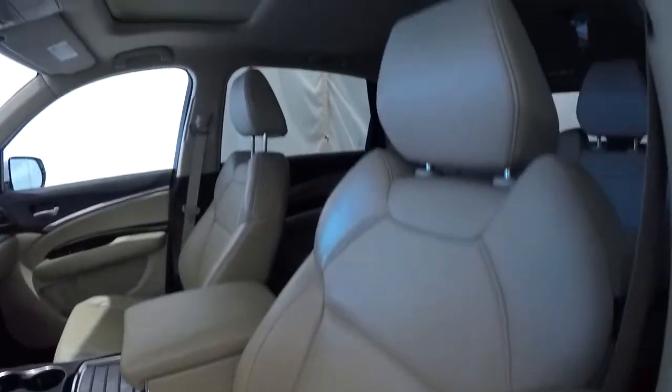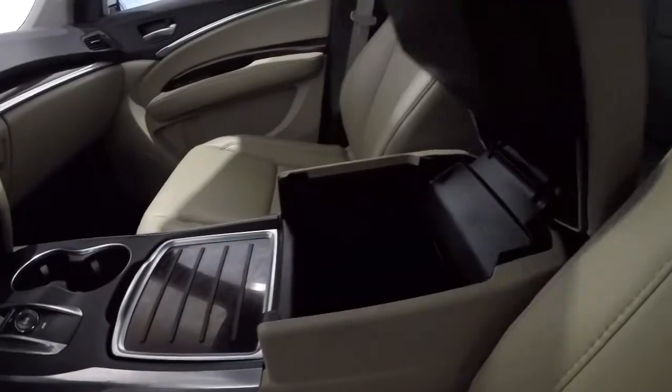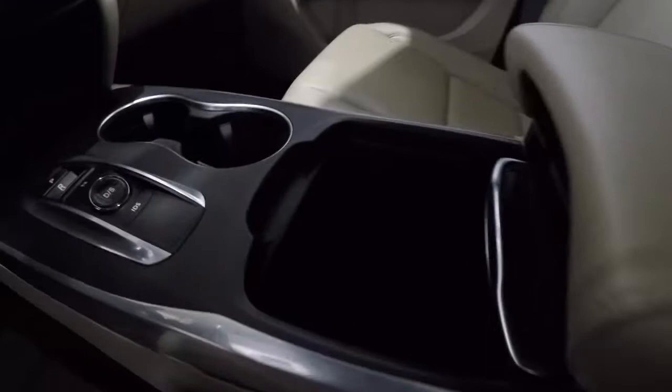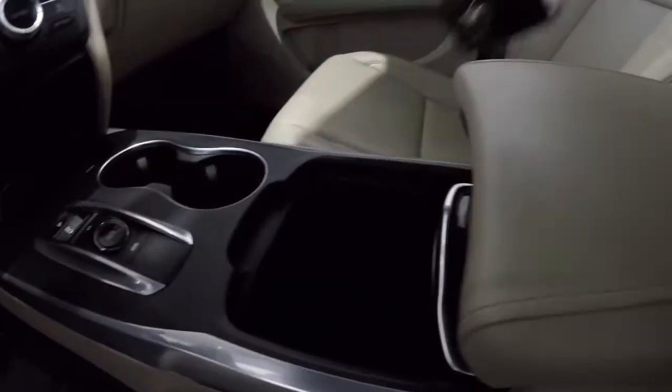All right. Driver seat leather is in great shape. Go ahead and give you another shot of the sunroof here. Alright, got your armrest storage right here. Then you slide this thing back right here. You got a power outlet, USB, and auxiliary port in there. Okay, it does come with the keyless entry key fob.